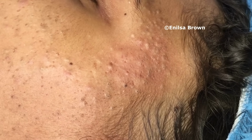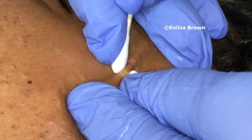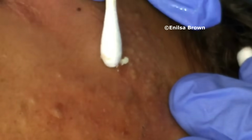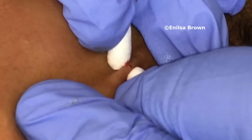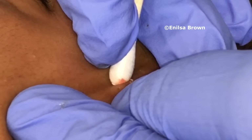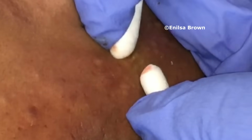All right, okay, we're going to go ahead and stretch. Go ahead and open it. Right on that base. And on darker skin tones, you have to be really careful because you don't want to overdo it, so avoid PIH. I think that's about as much as I'm going to do right now because I definitely don't want him to have brown spots. I don't want to switch out a blemish for a brown spot. So that's as much pressure. I think we got pretty much all of it. If not, on the second round I'll get it.